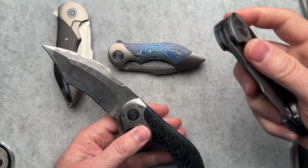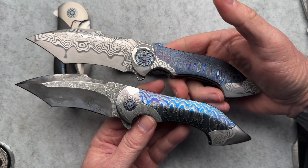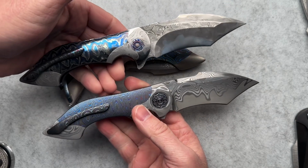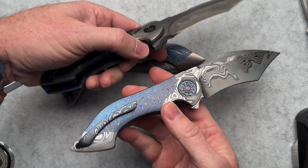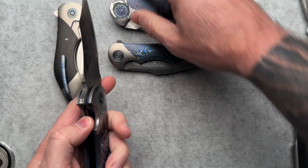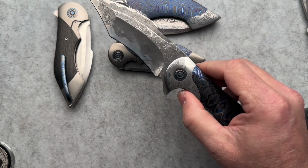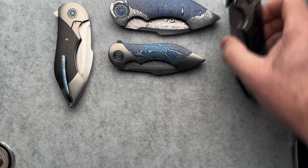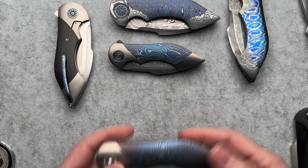And I've done a video comparing the two. There are some differences. There's a blade shape difference, the flipper tab difference, a fit and finish difference. They're both great. Frank's is a little more contoured and smoothed out around the edges. So it's a little more comfortable in hand, but nothing wrong with this one from Todd Sr. either. And I love it as well. Okay. I love every single one that I have because if I didn't, well, I wouldn't have bought them.